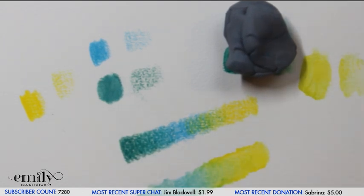Let's see, where did I put my plastic eraser? I had it around here somewhere. Okay, I'm not sure where my plastic eraser is, but we can try with the kneadable eraser anyway. It'll give us a little bit of an idea.